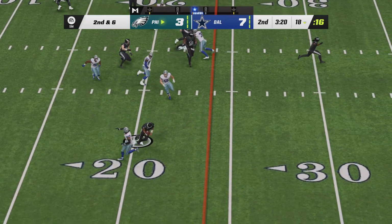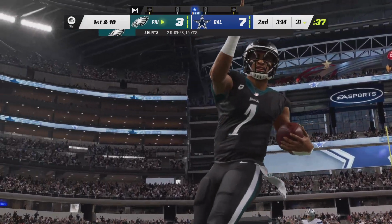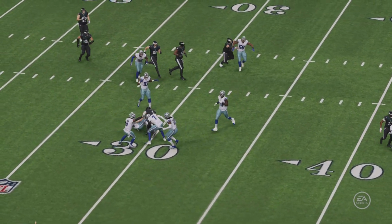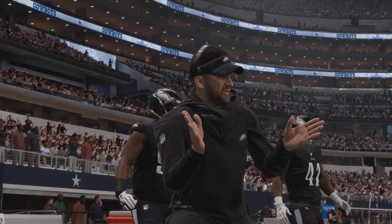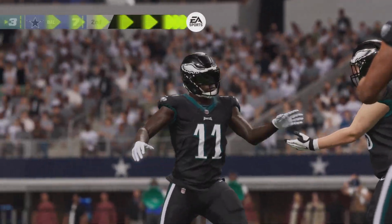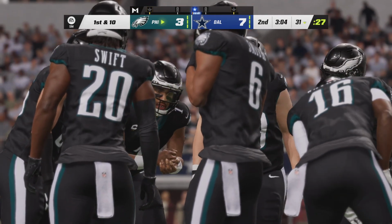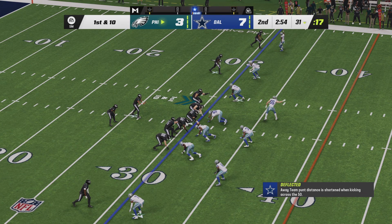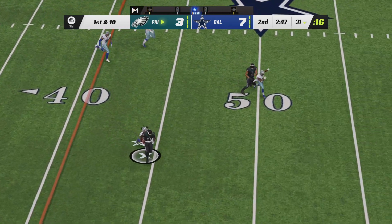Here's the option. Running right. Dances by at the 20. And he's got it past the 30 before he's hit and dropped. And that one will go for 13 yards on the keeper and a first down. Throwing is Hurts. He'll get this one complete.